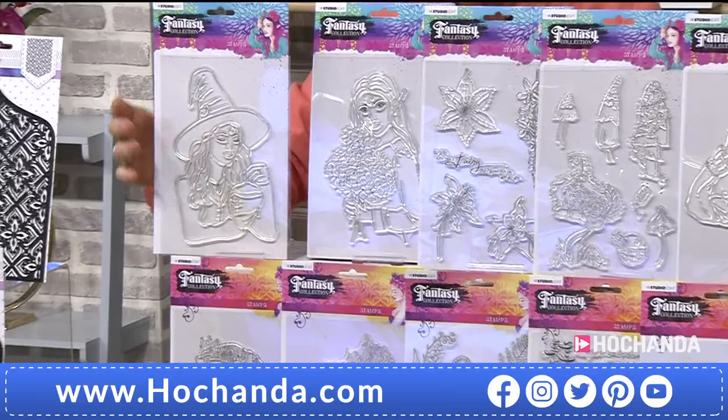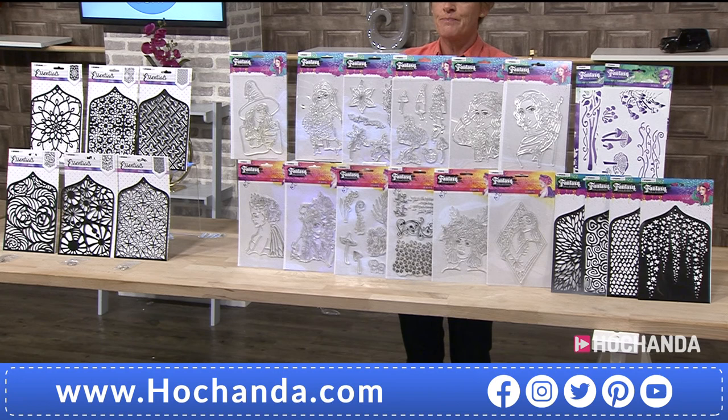Now, we do have some more items to show you. It's a sale galore when it comes to StudioLight. So we've got now, do we still have some of the grunge left? Oh, it's limited stock.